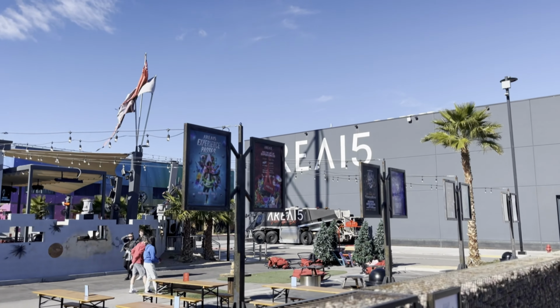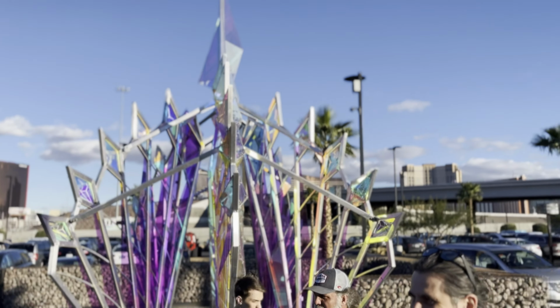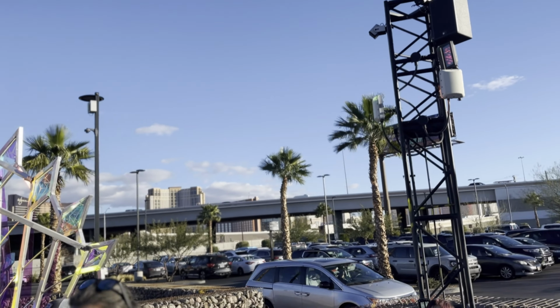For the location too, you're not miles away from the strip. I think for Uber it was around 11 or 12 bucks. It looks like they do have free parking on site as well, so if you are planning to drive, that's a good thing to note. But the rideshare area is very easy to access in and out, so it's pretty convenient. You also are very close to the strip. You can literally see the strip from the parking lot. You're about a 10 or so minute drive. It's not far at all.